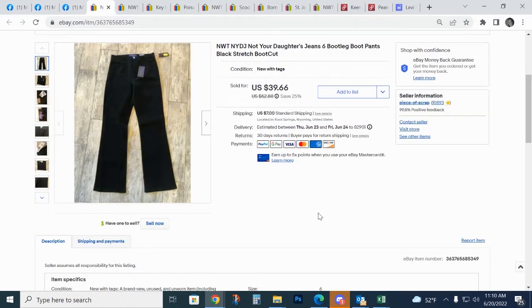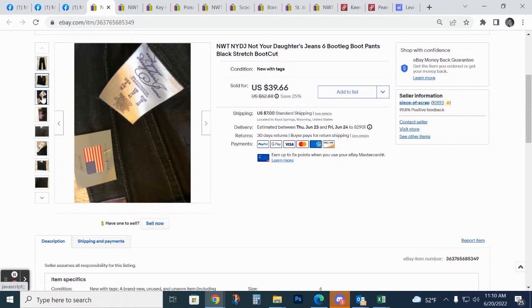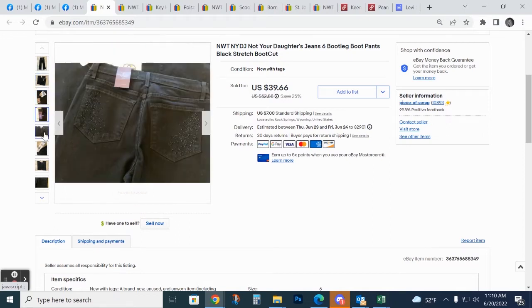Next, we'll hop over to eBay. I sold this pair of new with tag jeans. This was a size 6, so it's not even a plus size. It sold within 5 months of listing. I paid $4.25 for this. I accepted a best offer of $30, and the buyer did pay $7 for first class shipping.